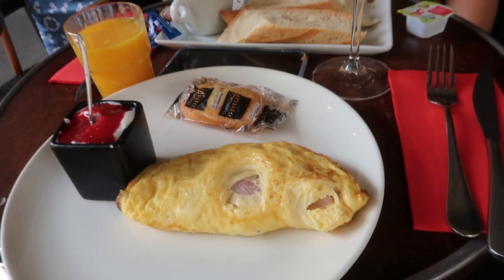Okay, it's much better than the croissant. We just popped out for breakfast while my clothes are at the laundrette, trying to get that red wine stain out. It has not come out, I can confirm. But we're just back here now because I'm going to hang one of my dresses that I didn't want to put in the dryer.